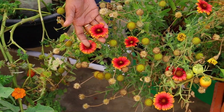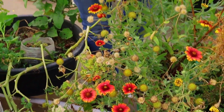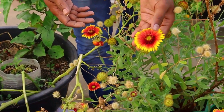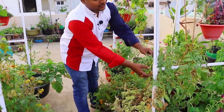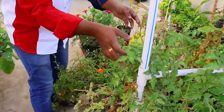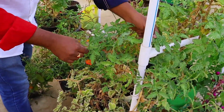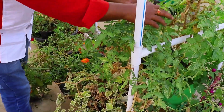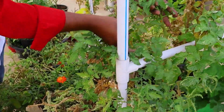This is one variety of Gaillardia, maroon color, and in the same family I have another color. Here I have a tomato plant. This tomato plant really needs support. It looks like a plant, but is really a creeper. It really needs support. So this is one kind of tomato. This is how they appear to be.